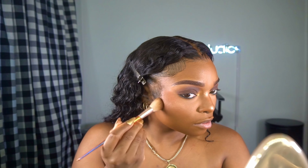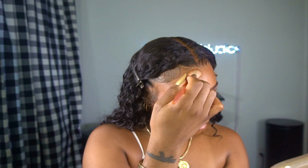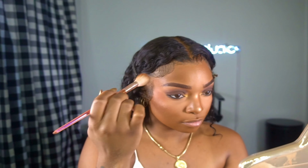So to set the contour, I'm going back into the Fenty bronzer in Mocha Mami, and I'm just lightly brushing that to warm up the contour, because sometimes contour can be a little ashy or a little gray, because obviously contour is meant to produce shadows. And then I'm just dusting that over any area that I did contour, just to warm up my face.